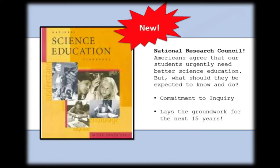synthesized what we knew about teaching science and our vision for what science should look like in the classroom. It had a strong commitment to inquiry and really paved the way for serious reform and research efforts over the next 15 years. Now, of course, we have new science standards. So let's take a look at what's changed since the first version was released.